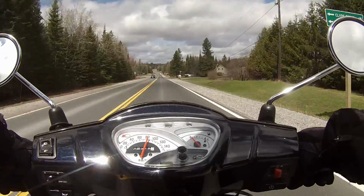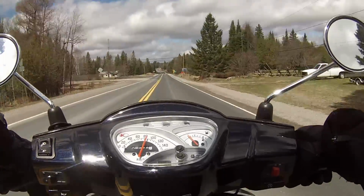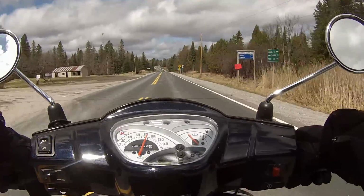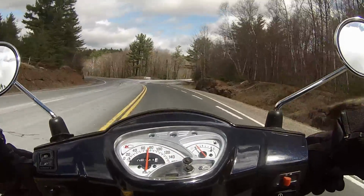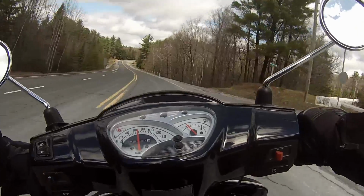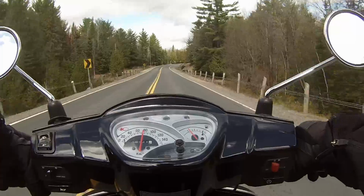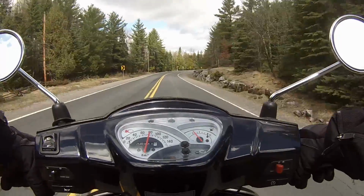This is Brightside. This is where the trucks turn onto the road from the Tatlock mines. You'll see the white dust. I slowed down there on the corner because I wasn't sure whether it was gravel or just the dust from the tires.